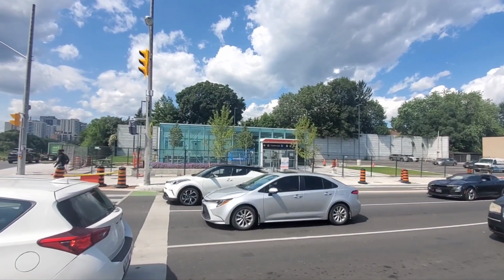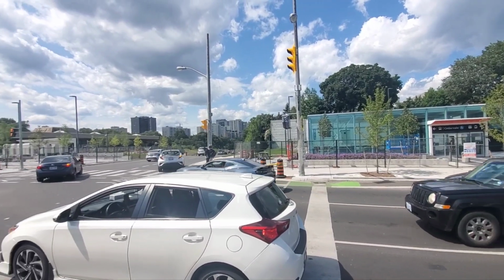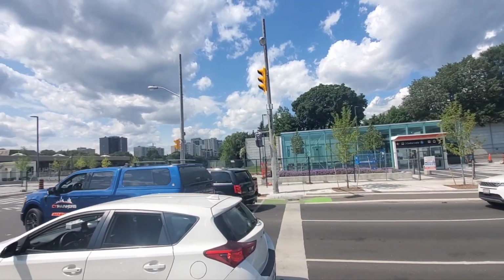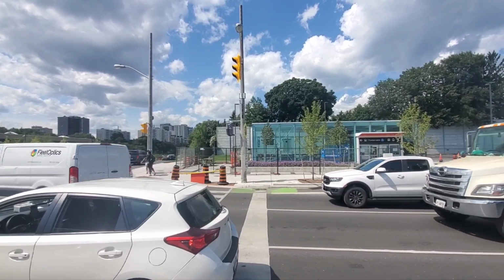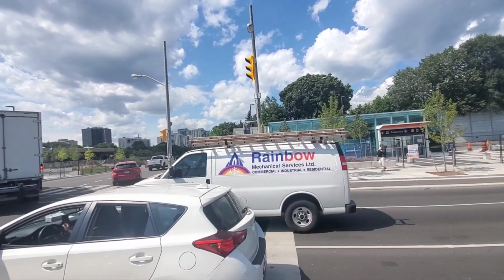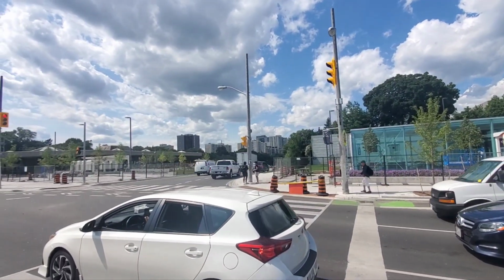13, 14, 15, 16, 17, 18, 19, 20, 21, 22, 23, 24, 25, one behind the truck, 26, and 27 is hitting the yellow, 28 is running the red. So there was a couple of trucks in there, I counted 28.